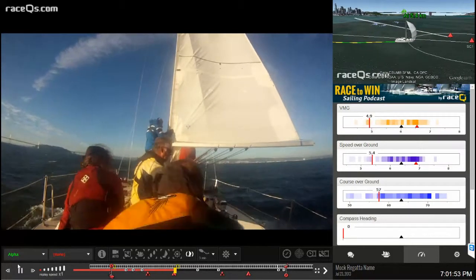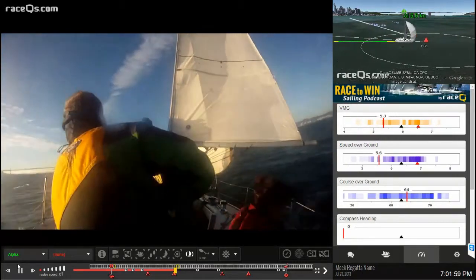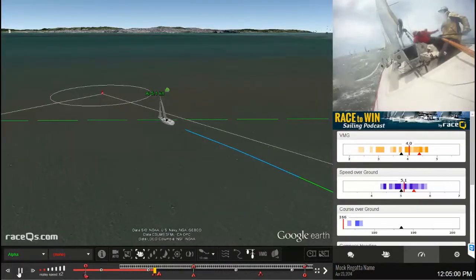That way you should be close enough to the mark to see what effect the shifting conditions, currents, and wind are having on the boats that are trying to lay the mark. And you should be able to sail far enough that when you do make your tack, you won't have problems. Let's watch what this guy does.